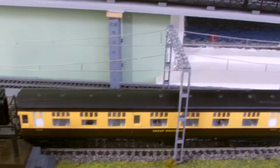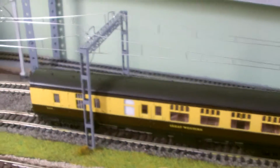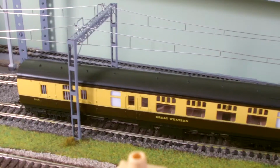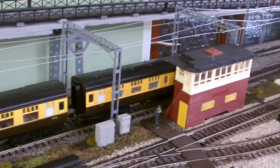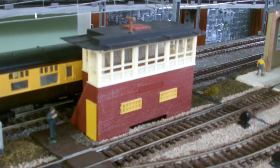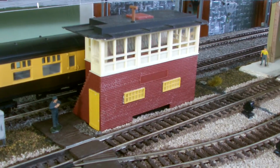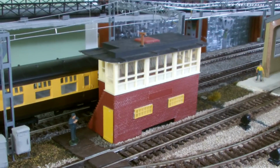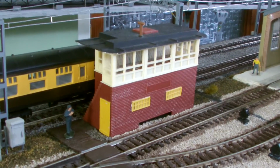Here are the Great Western coaches. You know what? 50 years old. Good condition, aren't they? I have changed the wheels. Got metal wheels now. And this signal box too. I had this signal box when I was a boy. Some of the others I've added on since, but that one is an antique. Like me.